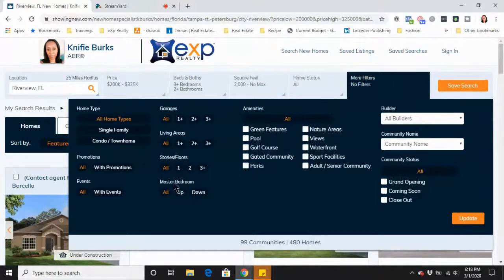And then another great one is if you're purchasing a 2-story home and you want the master bedroom, just say, for example, you want the master bedroom downstairs, then you can select that as well. And if you have a specific builder in mind, you can go ahead and enter that here. And also, again, the community.